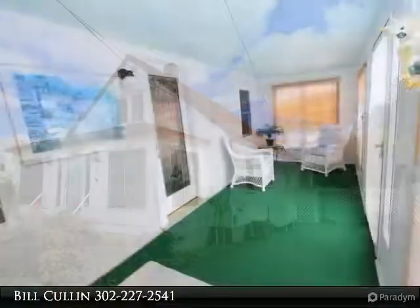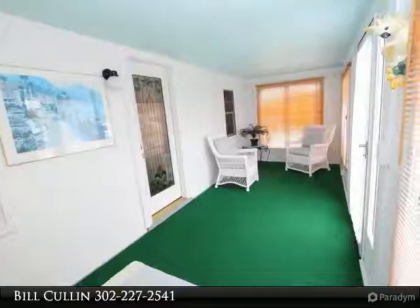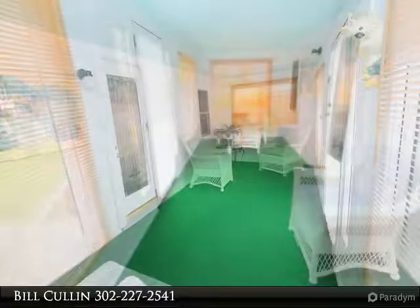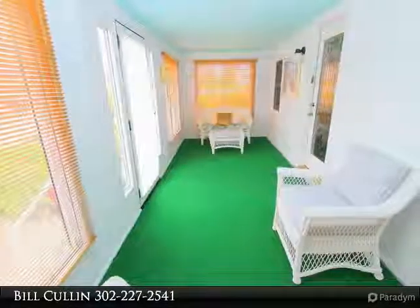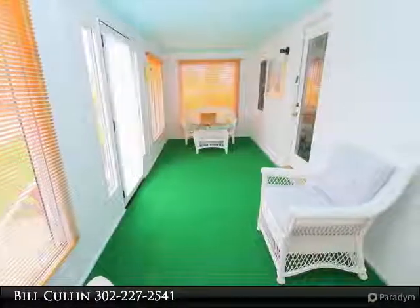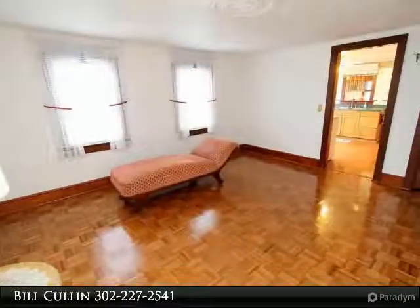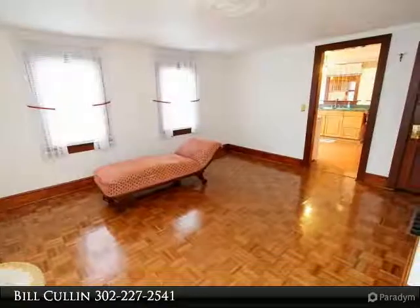area, full attic with stairs that could easily be converted to a master bedroom suite with bath, and a full basement. Let us not forget the outdoor shower, off-street parking, and beautiful landscaping featuring an English garden which has been featured in the Rehoboth Beach Annual Garden Homes Tour multiple times.